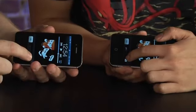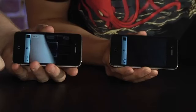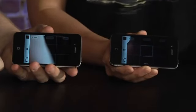Let's load the camera app. Let's actually do a quick comparison. I'm going to do it from the lock screen. Okay, I'll also do it from the lock screen. Let's get it set up from the lock screen. All right. 1, 2, 3, hit. That was really fast. We've done this a few times in the office. The video app, which is even slower loading than the camera app typically is, loads faster on the 4S than the camera app does on the 4.